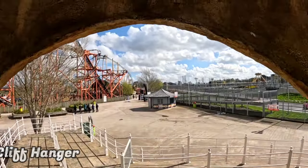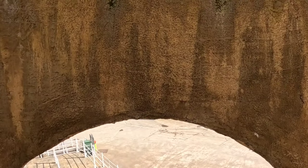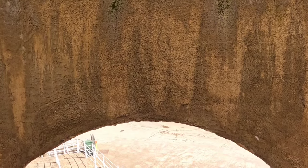Right, time to have a ride on Cliffhanger. Definitely the best S&S shot and drop tower in the UK. However, it's only on the shot cycle today, but still great fun. Let's do this.